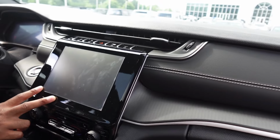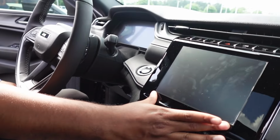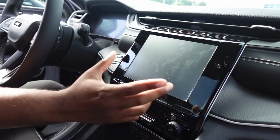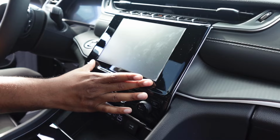This is an 8.4-inch screen, right? Now, you had a Grand Cherokee before. The 8.4-inch screen was the largest screen you could get at the time. Now it is 10.2. So a 10.2 screen essentially would encompass from here to there, whereas you have the 8.4-inch screen now, right?